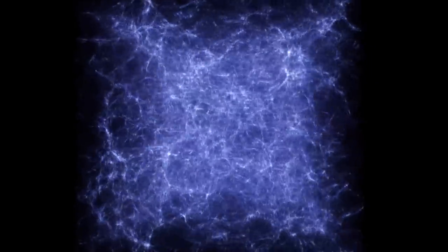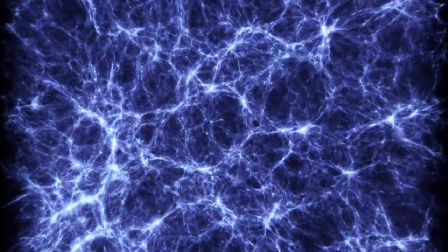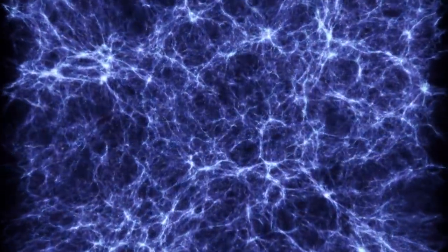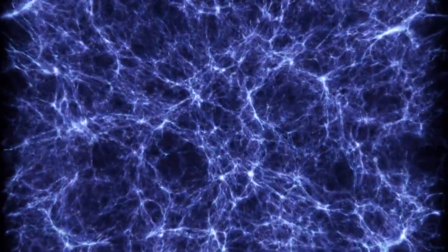What is the source of this cosmic web? With the help of supercomputers, astronomers have been able to determine the answer. When dark matter is added to the equations that show how the early universe took shape under the influence of gravity, it is the cosmic web that emerges.